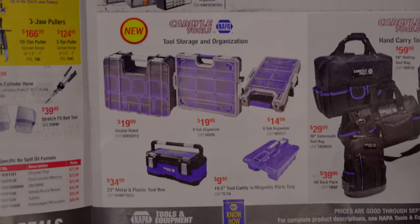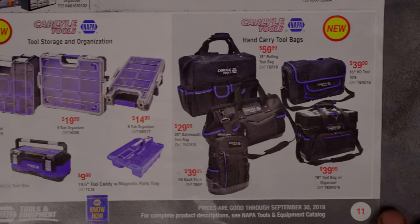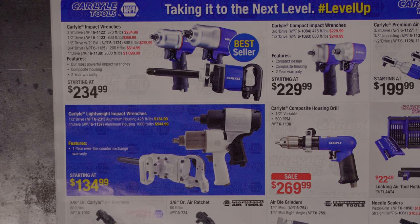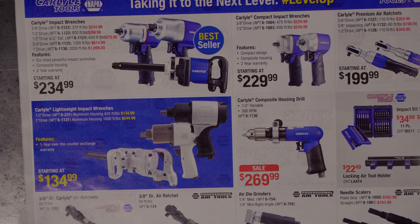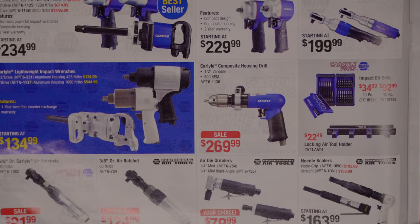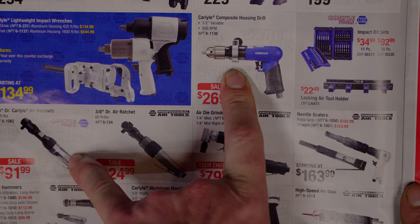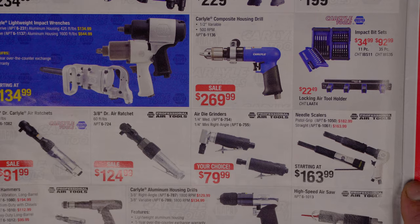We got some more Carlisle tool storage, and some Carlisle tool bags. Carlisle Air Tools taking it to the next level. $234.99 for the half-inch impacts. I don't know how good they are. I've never used any Carlisle air tools, but we can see like this half-inch drill, $269.99 on sale.